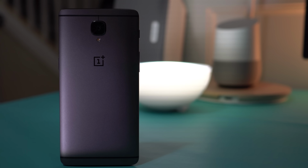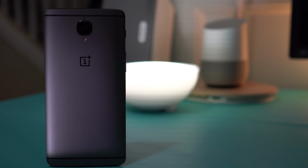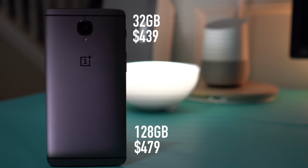At $439, you're looking at about a $40 upgrade over the OnePlus 3 to get into the 3T. Now, we wouldn't necessarily look at that as being some sort of ripoff, even as close as we are to the 3's launch, because you do get that upgraded processor, you do get that upgraded battery capacity, and you do get that upgraded front camera. So it seems like the added value there might even be worth that price hike.